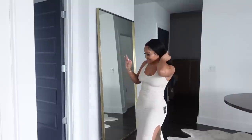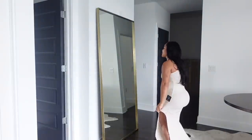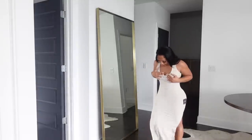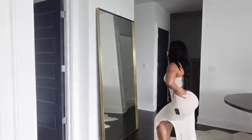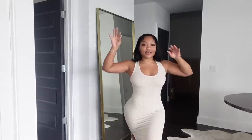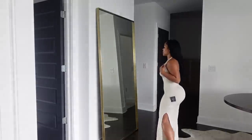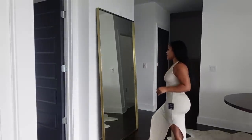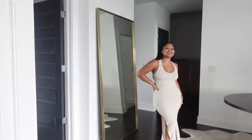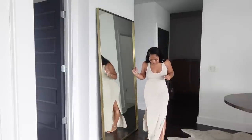Oh my God, y'all, this dress, yes, it's giving everything. It has two splits on the side, and y'all, it just gives body, okay? Body. Don't play with her. The dress is so effortless. It's a maxi. Definitely giving me vacation vibes. Ugh, so cute. I need to go on vacation soon so I can wear some of this stuff.